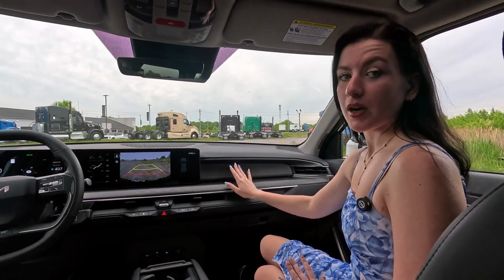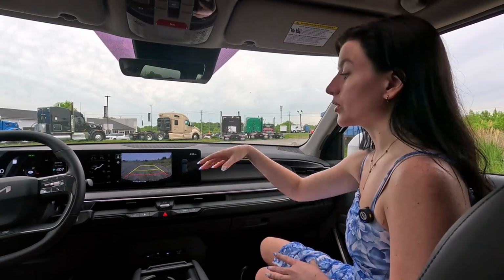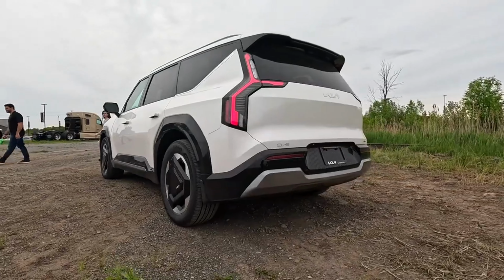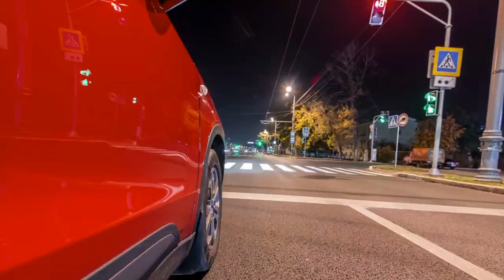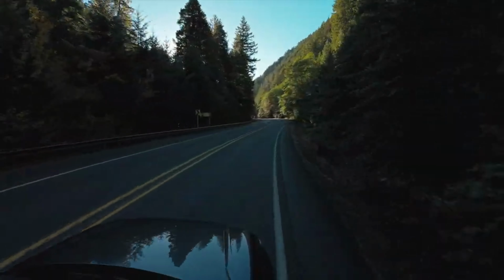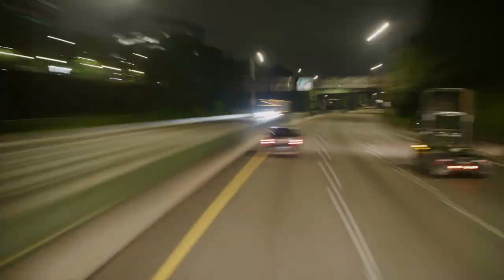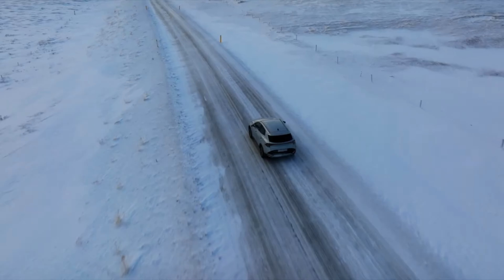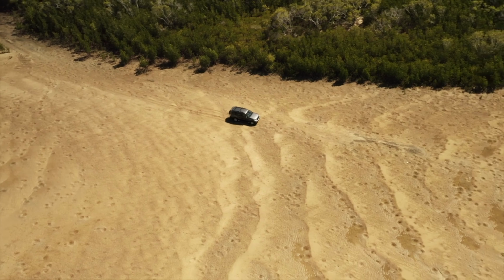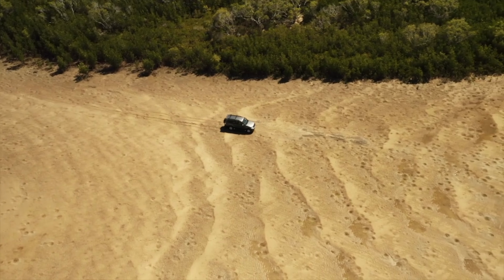Now, while normally the higher models of the EV9 do come with the full bird's eye view of the car, this one, the Land, only has the front and back cameras. The other good thing about the safety for your family, like there's all different drive modes. There's a sport mode, there's a normal mode, there's an economy mode. If you do have that range anxiety or your battery's deteriorating, you can use the eco mode. And then there's a few different terrain modes. So there's a snow mode, there's a mud mode, and a sand mode. If you're on the beach or on a dirt road, you can use the sand mode. So a lot of different things to love here, my friend.